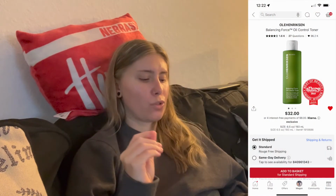Next, the Ole Henriksen Balancing Force Oil Control Toner.